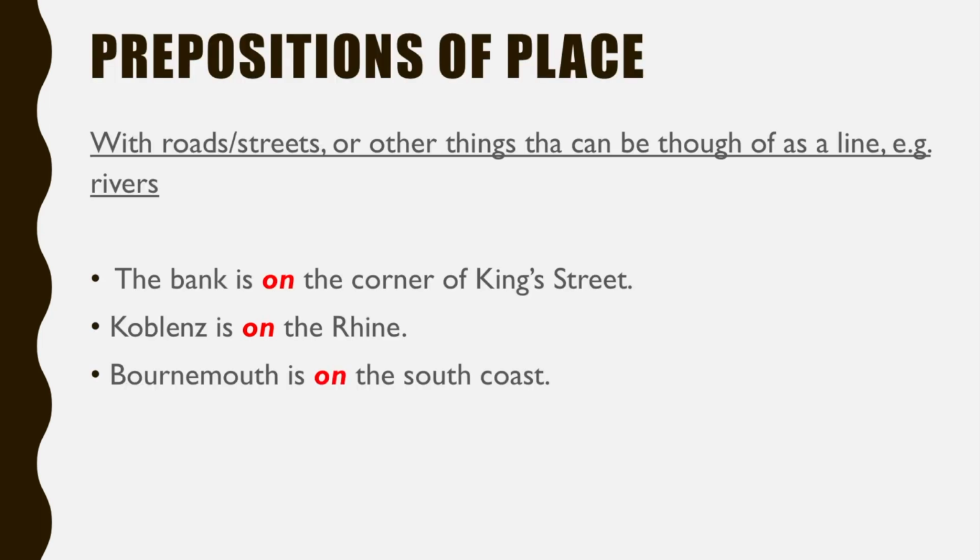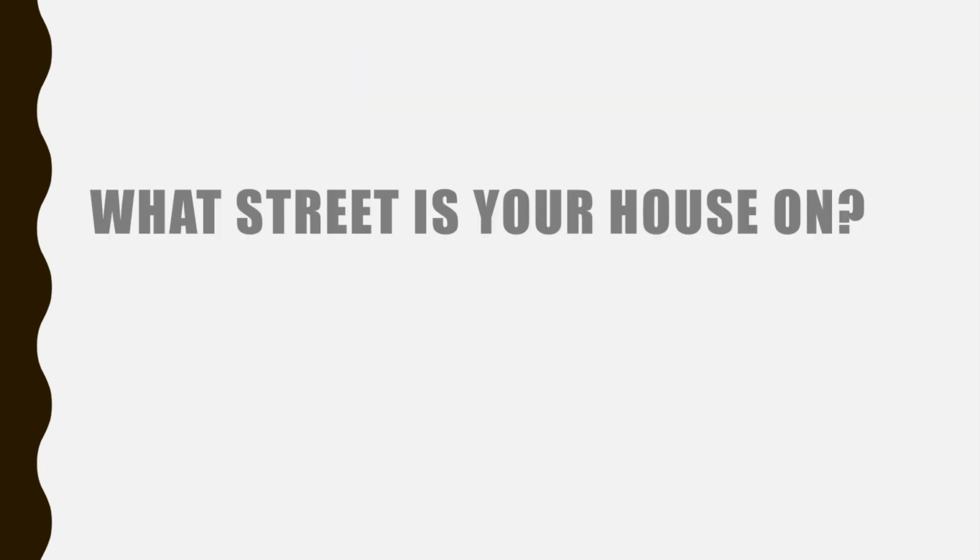It can be used with roads, streets, or other things that can be thought of as a line, for example, rivers. The bank is on the corner of King Street. Koblenz is on the Rhine. Bournemouth is on the south coast. What street is your house on? Answer the question using the preposition on. My answer is, my house is on York Street.